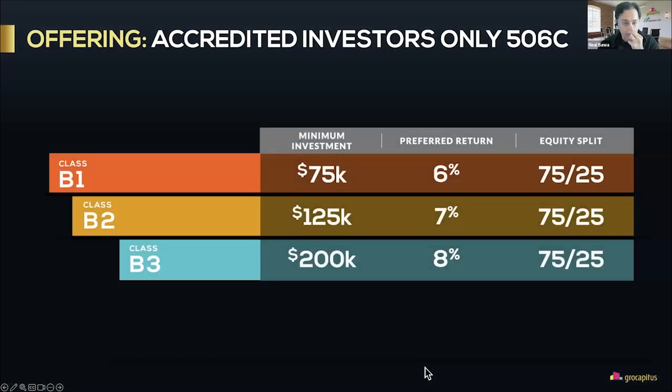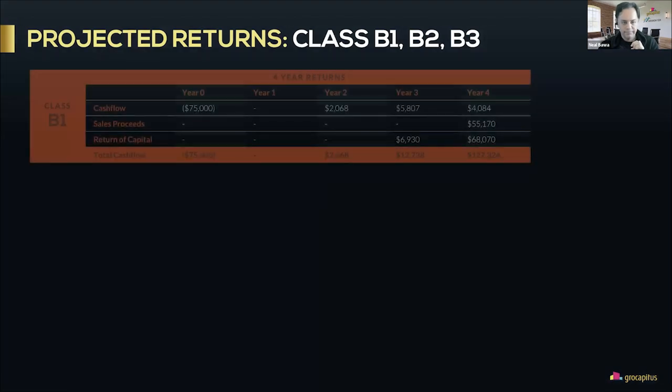How can you invest? Well, accredited investors can invest in 3 different levels, depending on your level of investment. The difference between these classes is the preferred return, the Pref. B1 investors get a 6% Pref, B2, that's 7, and B3, it's 8. 200K is the minimum for B3. If that's too much, invest in B2 class with 125K or B1 class with a 75K minimum.